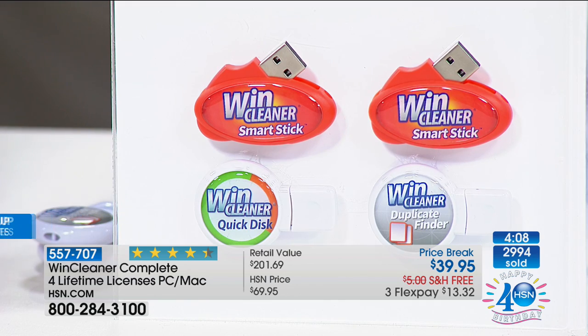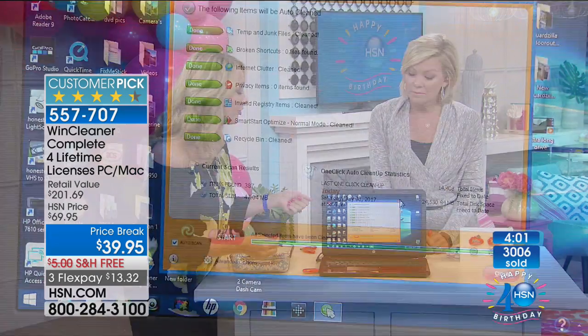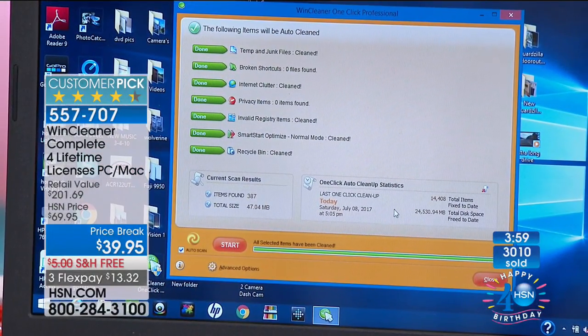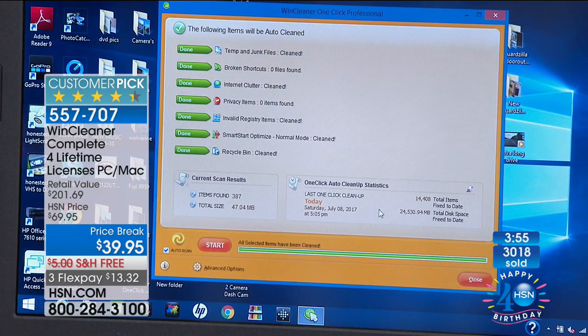And let's look at the screen here one more time. I just want to show you, this is just a little sampling of everything that this is going to remove for you, depending on what you've been doing on your computer. And again, you don't have to be online. You could be completely offline. You could be deleting emails and still accumulating clutter in your computer.